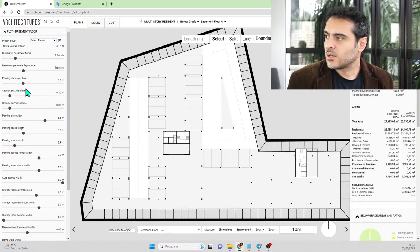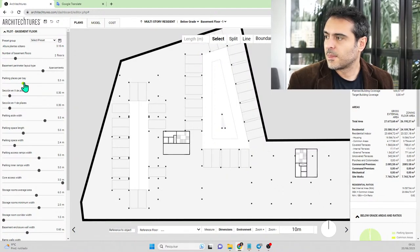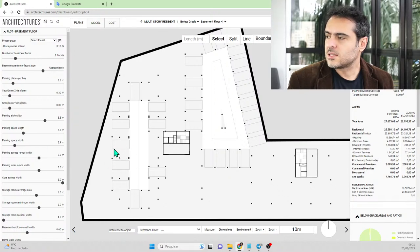Parking space, parking pay, yeah, so it changed this. Parking places per bay. This is strange. I didn't understand this value here. Okay, it's adding the parking space and some parts on the right and left side.